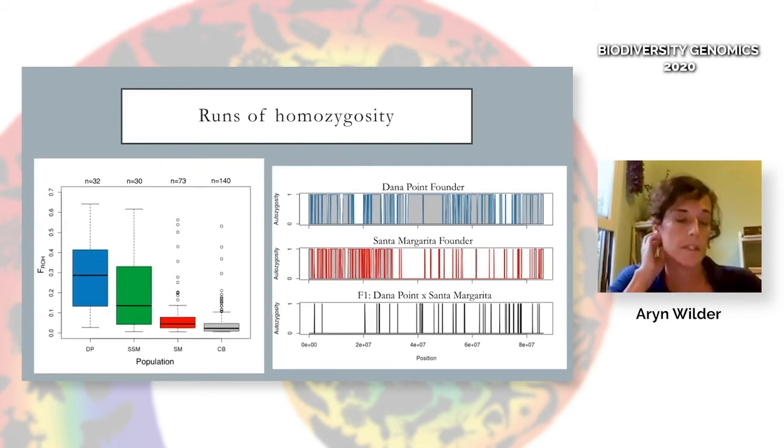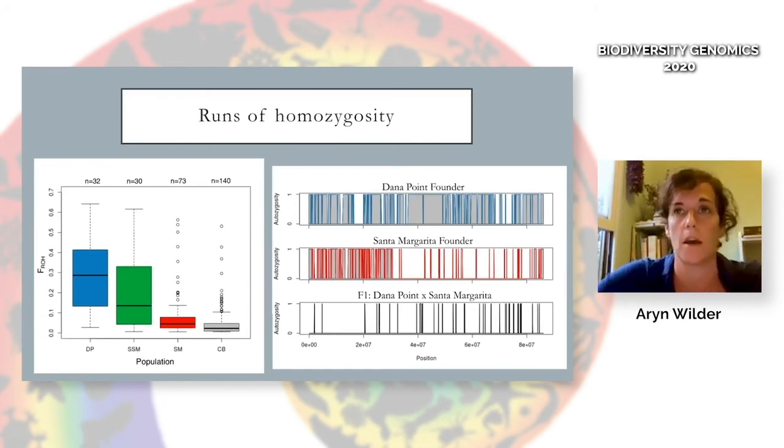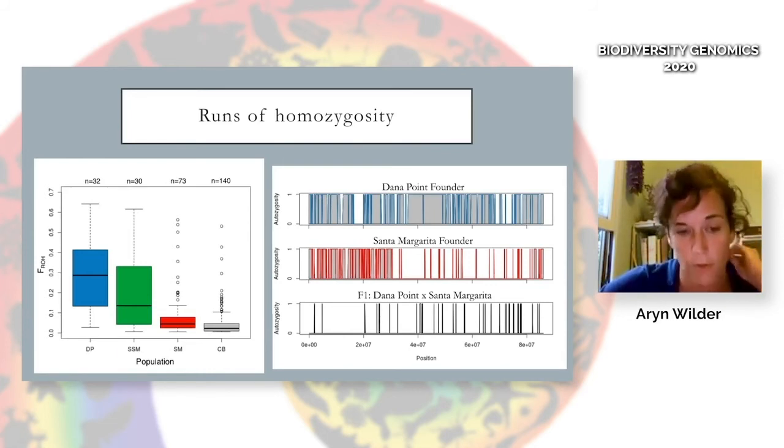One of the first things that we were able to do with the more complete and more contiguous genome was to estimate long runs of homozygosity, which are indicative of recent inbreeding, and more accurately estimate inbreeding coefficients in the population. Here on the left, I'm plotting individual inbreeding coefficients for each of the 3 wild populations and the captive breeding program. And you can see Dana Point with the largest inbreeding coefficients.